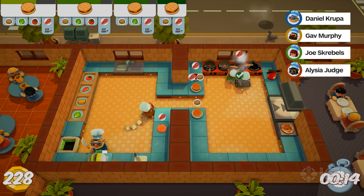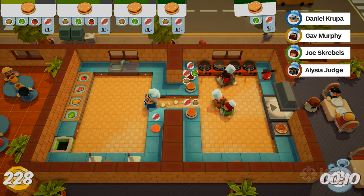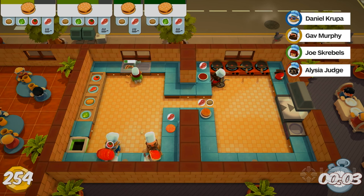What are we doing now? Okay, look at the orders. Oh, it is cooked. No, not that one. Tomatoes, get us more. Right. Is that ready? Sweet. I'm taking the plates. What's this? Just a bit of steak hanging about.